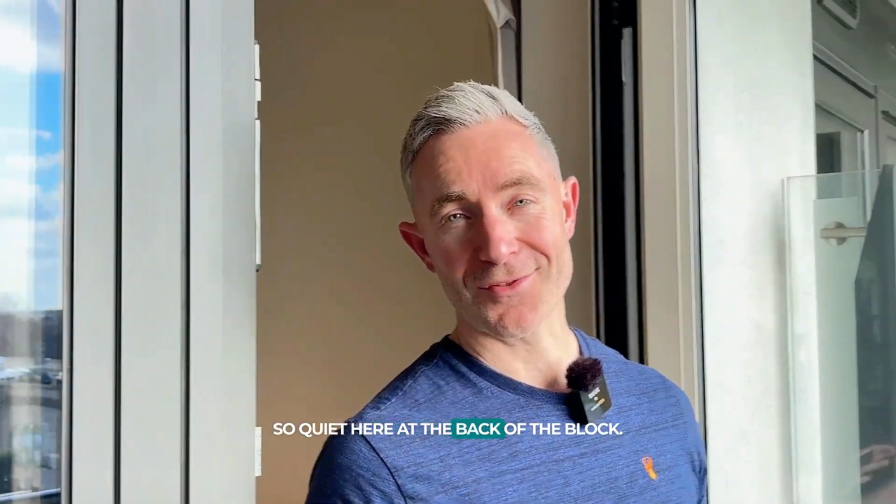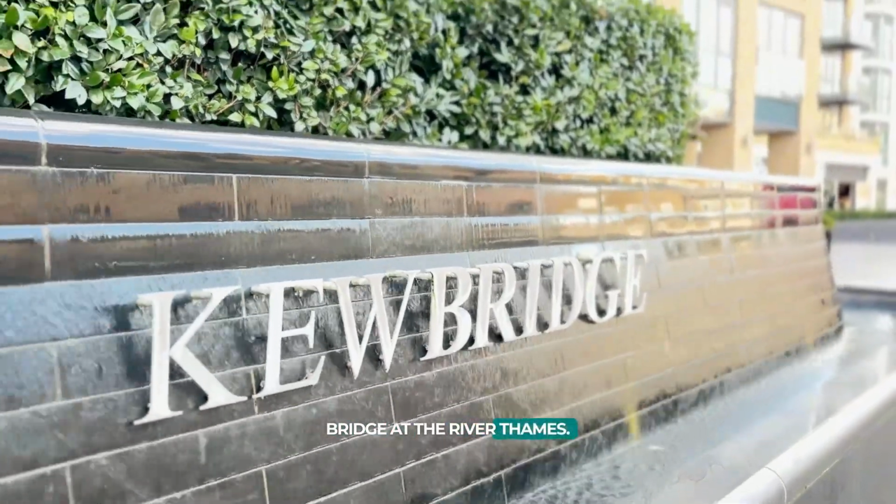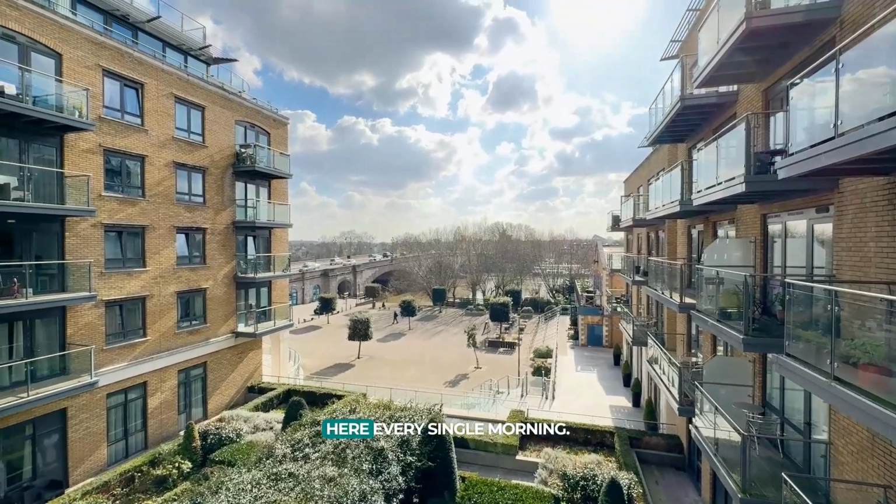So quiet here at the back of the block. This is south facing, overlooking Kew Bridge and the River Thames. Just imagine enjoying your coffee here every single morning.